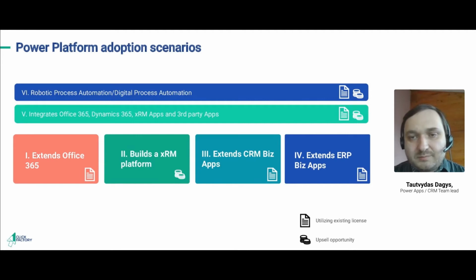Just a reminder that these scenarios are, if you integrate only, let's say, CRM with Office 365 and SharePoint or something, then probably you can utilize the existing license. Of course, if you start adopting it in the wider organization and you want to integrate other systems and third-party systems, then you would need the full license again.